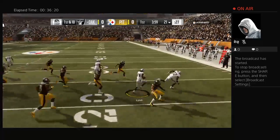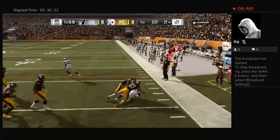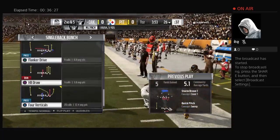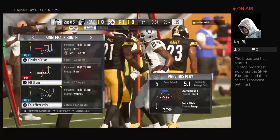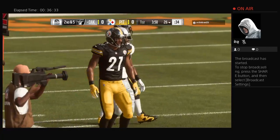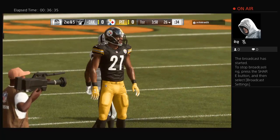Now the first carry for Marshawn Lynch. Up past the 25 to the 26, a gain of 5. All right, Brandon, I know we're in the early going here, but those kind of runs, they're going to open up a world of opportunities for this offense going forward.